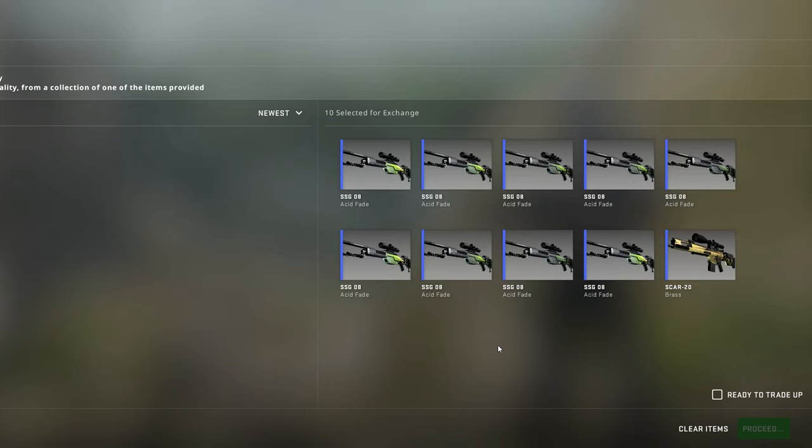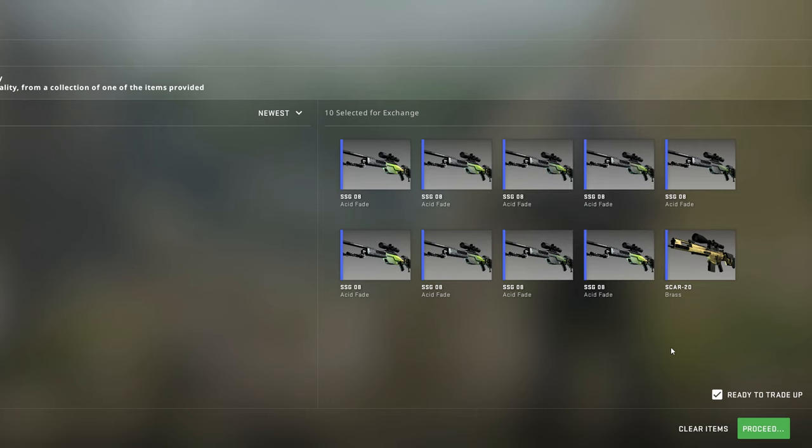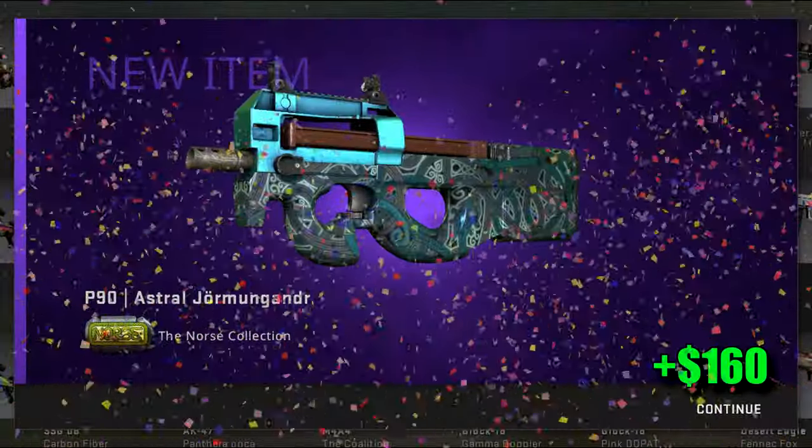Please, Gaben, if there's ever been a time to hit a trade up, this is it. 0019 Norse restricted. 25%, I believe. My heart rate is about 200. I don't want to watch. I'm going to watch. Okay, Desert Eagle, AUG, P90, Desert Eagle, AUG, P90, 3, 2, 1, please, Gaben. Yes!